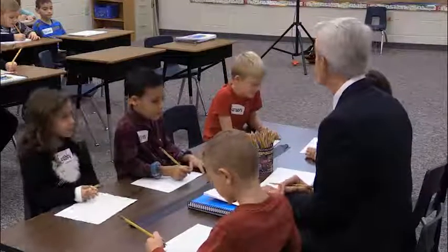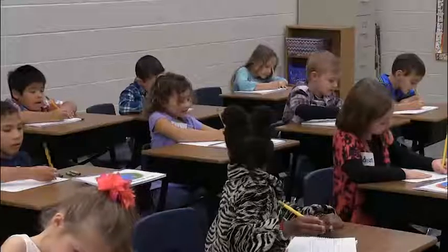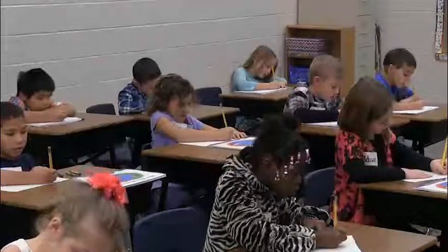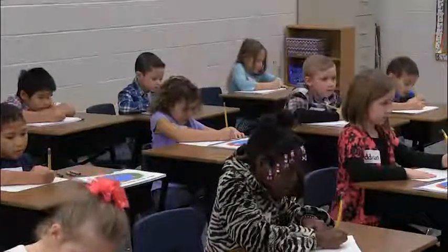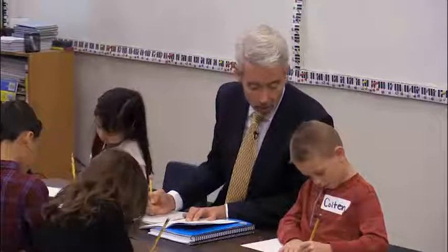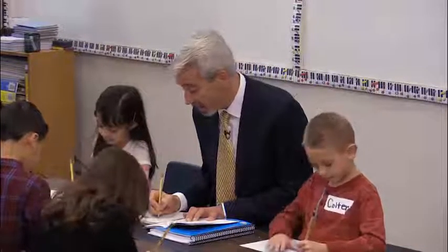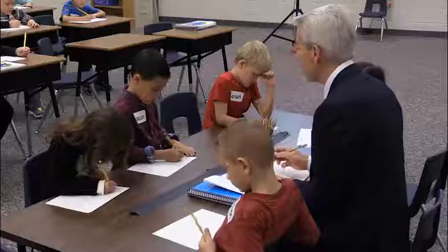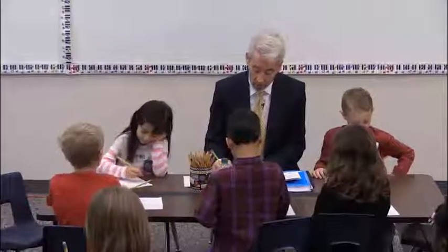Number 2 is the word safe. Sa. S. A. A with another vowel says a. Fa. F. And what do we need to remember? Add an E. And let's say the word together. You ready? Safe. All right.